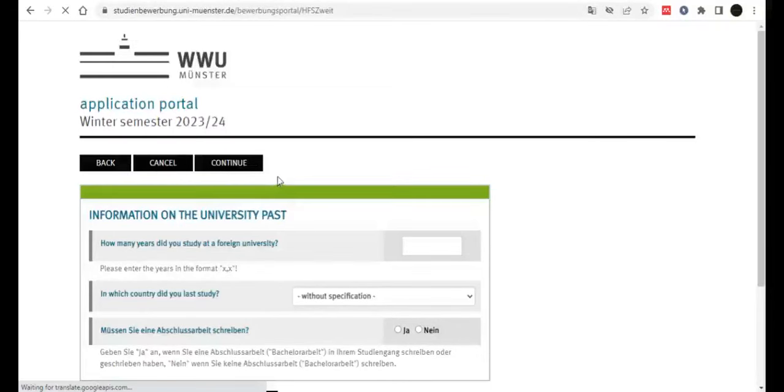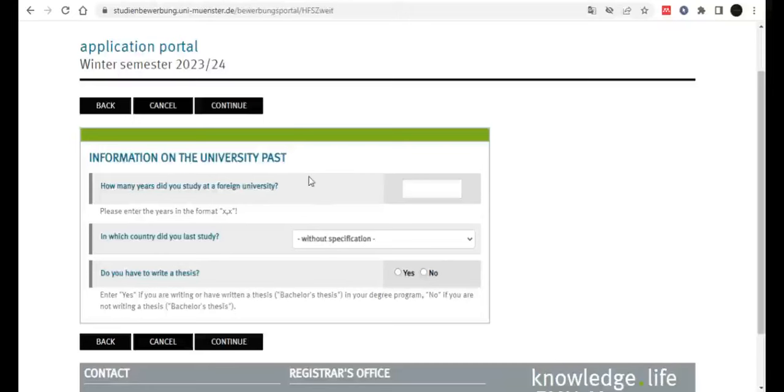Okay, so we are here to input some information. You're asked how many years you studied at the university. It means you should just key in this format. This is how the format is. So, 4,0. That's how it will be.